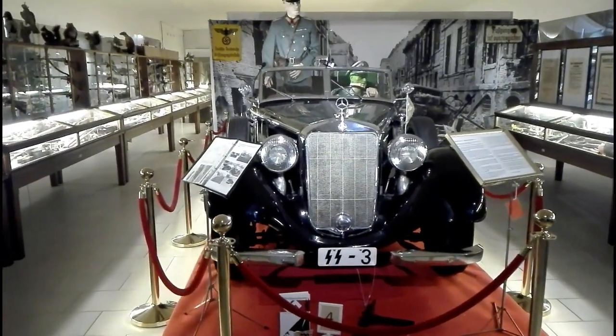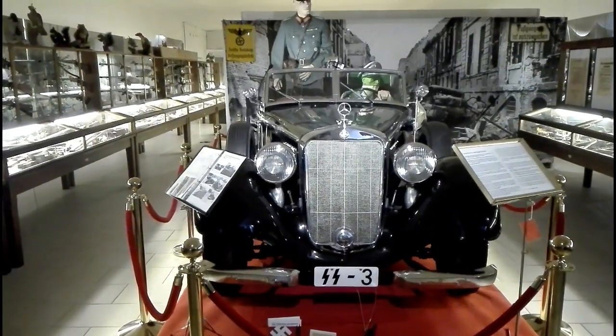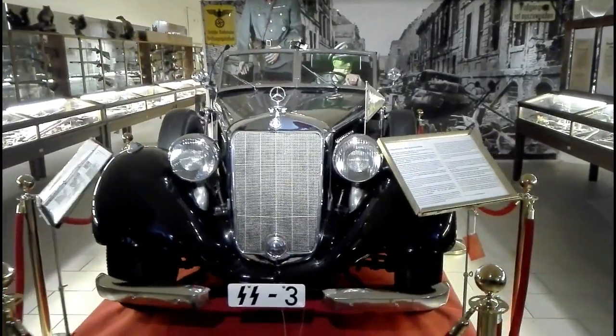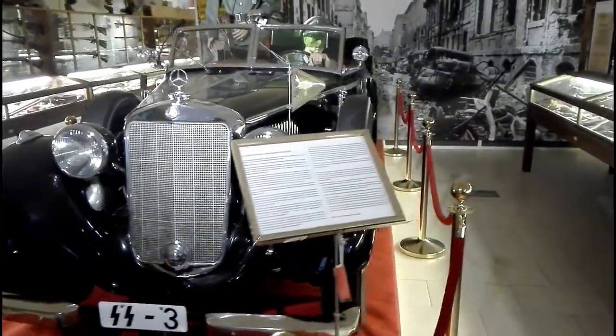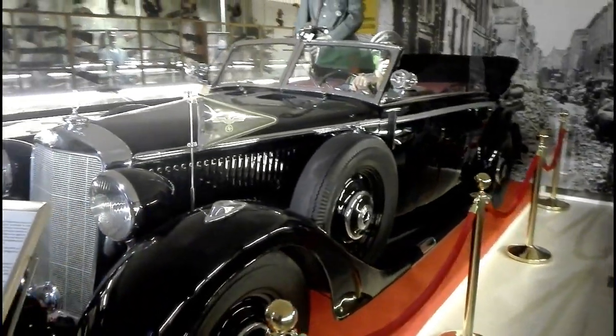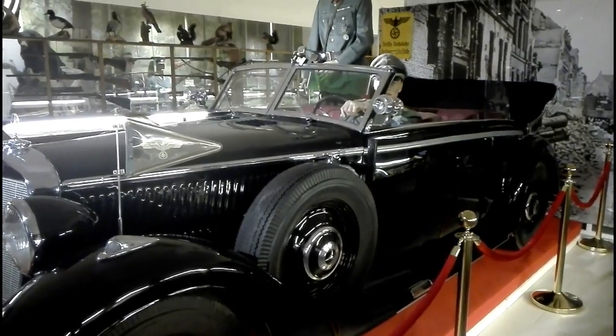We are at a World War II museum, and I don't like what it stands for. It's a Waffen SS vehicle. A Mercedes, of course. Beautiful, beautiful car, but well.